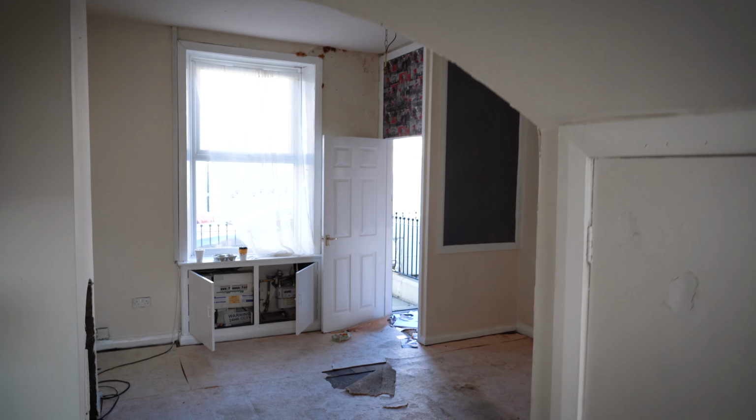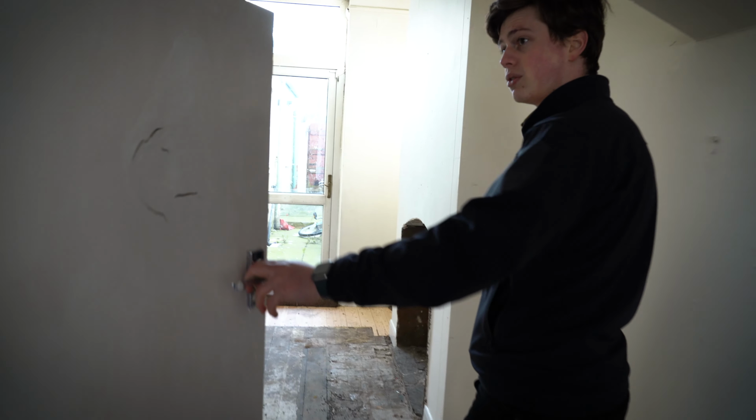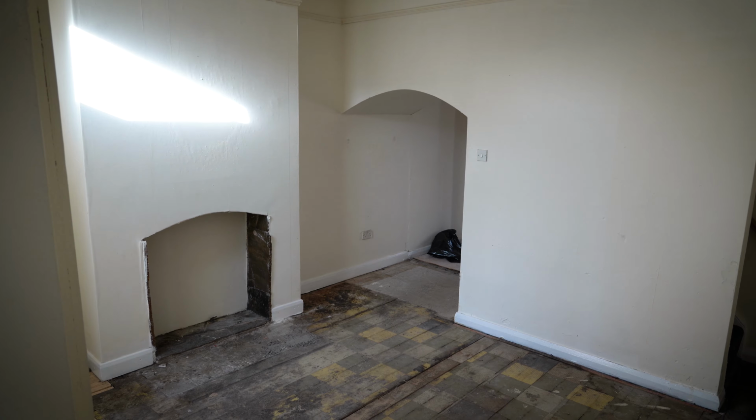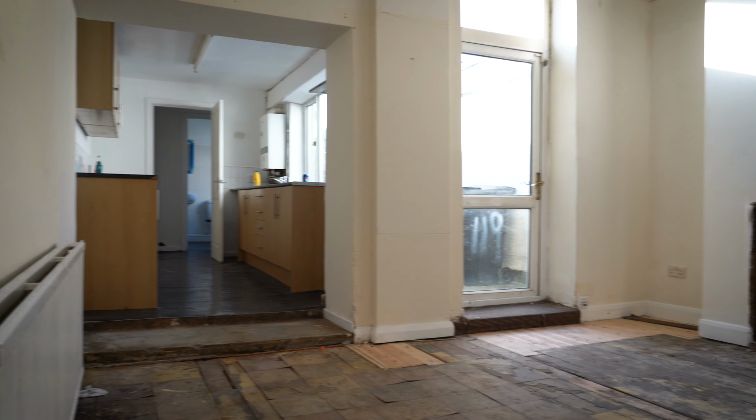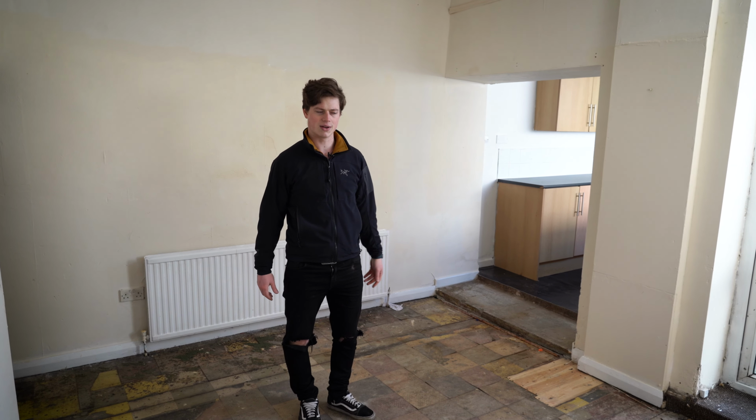Otherwise, the house is actually in fairly good condition. We are going to tidy it up, as I say, so it's all new joinery throughout, new woodwork, obviously level off the floor, again, rip out the fireplace here, decoration throughout. People love high ceilings. It's really, really going to help with our end value.